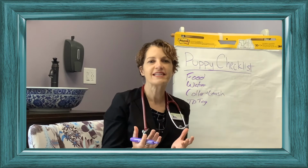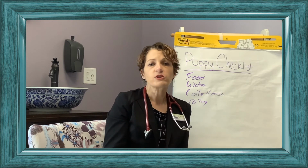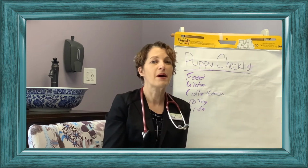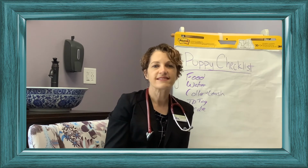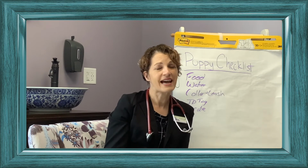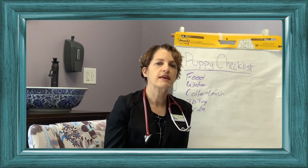So we've got them identified, we have a way to feed them. Let's think about their home. I strongly recommend a crate for our puppies. And a crate is not for punishment for your puppy. It's actually like their den in the wild. That crate is a safe space for the puppy to be and have their own time. Puppies are like people. We all need a little downtime by ourselves to rest and recharge. And that crate is the same thing.